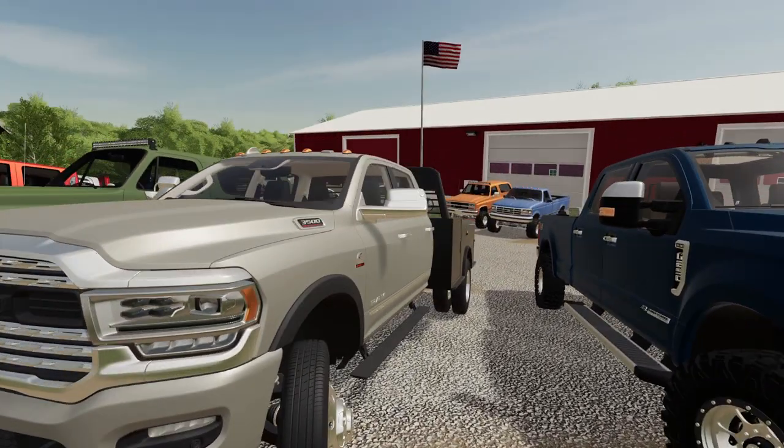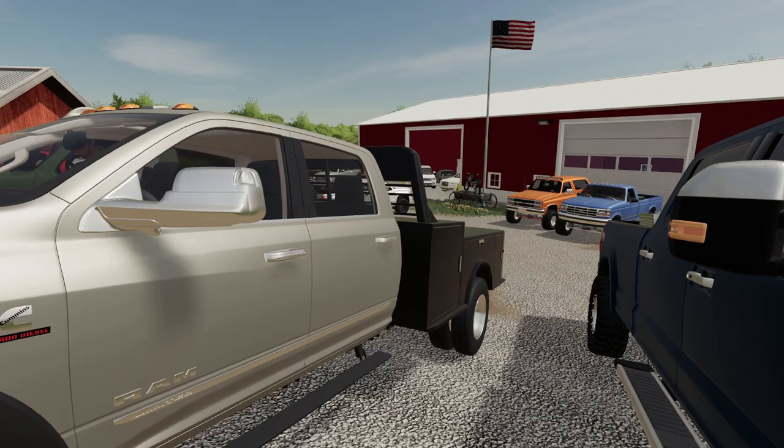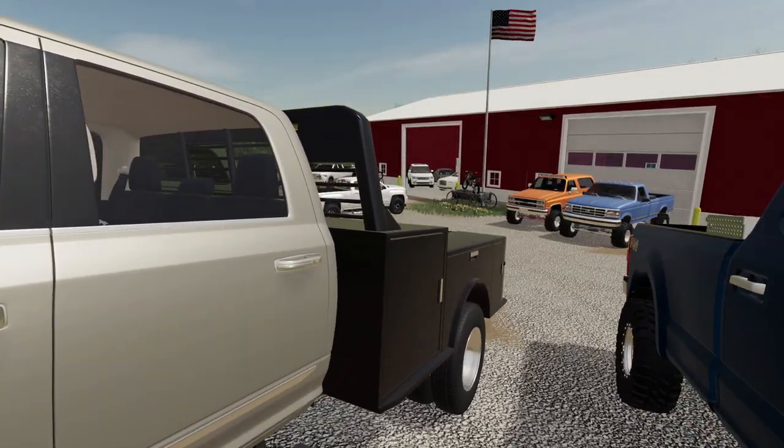Looks like we got another Ram truck here. What is this? This is a flatbed.